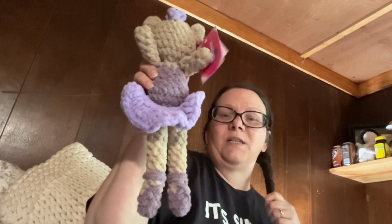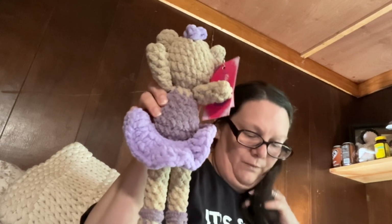I sold a Beth bunny in blue overalls with a carrot. I sold a Beth bunny in purple overalls with a carrot. I sold 2 hatching carrots, and then I sold one ballerina bunny. It was just like this, but a bunny in purple that I sold.